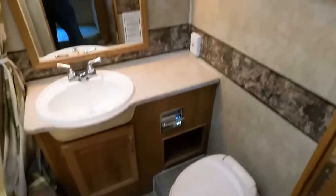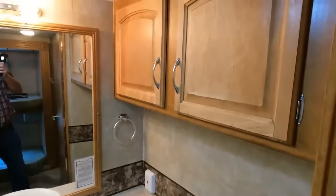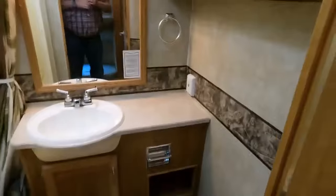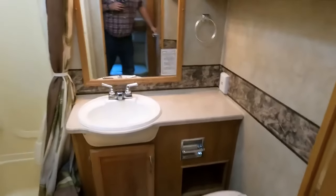But the roof does look good. We looked at it when we bought it, so I know it's fine. Cabinets look good, countertops look good, nothing swollen from leaks or no mildew smells or anything like that.